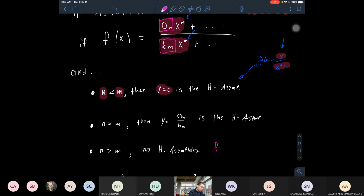The reason being, if we had something like f of x equals x squared plus 1 over x, then what's happening is the numerator is going to infinity faster than the denominator, which means that the height of our function is going to be unbounded. So we're not going to have a horizontal asymptote because the height of our function is not really coming closer and closer to a finite value. It's going to infinity. So if the numerator power outweighs the denominator, then we don't get any horizontal asymptotes.